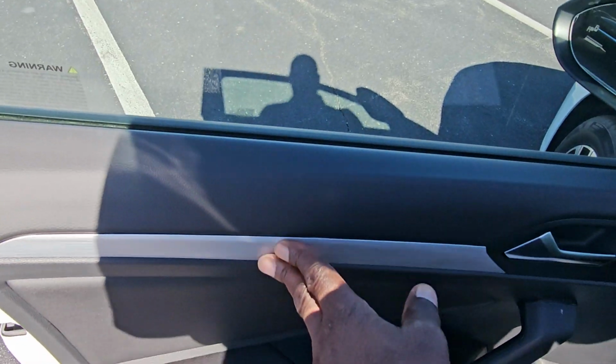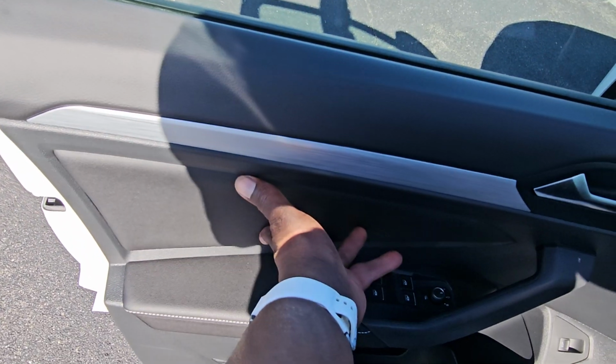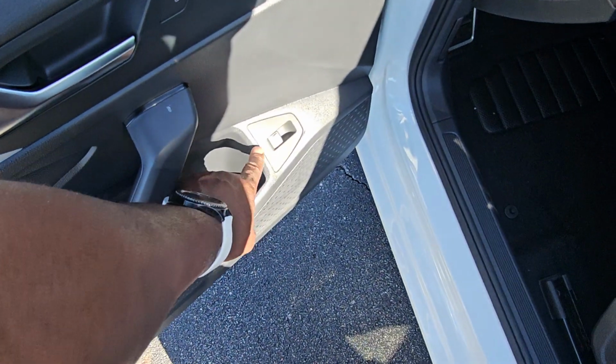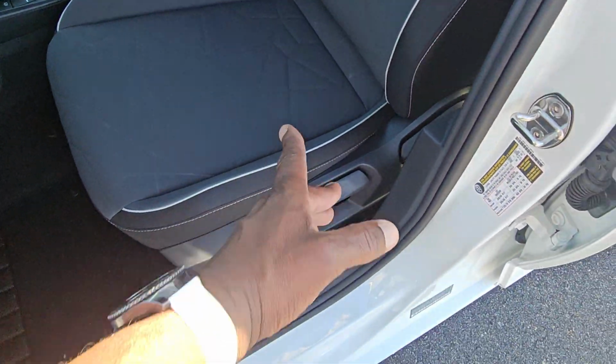The metallic finish up here on the door panel. You have black leatherette right here on the door inset and also on the arm pad here with a contrast stitch. Bottle and cup storage in the door. Trunk release here, or remote trunk release right there. Your seats are going to be 100% manual here.